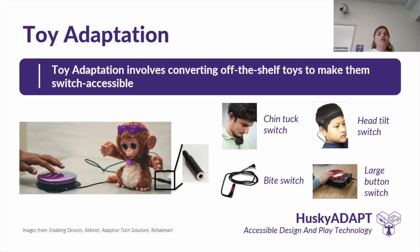So what toy adaptation does is take some of those little buttons, like on the remote control cars, and make them accessible by adding an audio jack in parallel. And then you can use it with all sorts of different switches. So we have all sorts of different switches up here that we can then use to make toys accessible, for example. And then you can use it also from very far away.